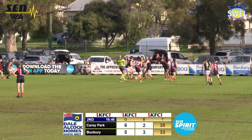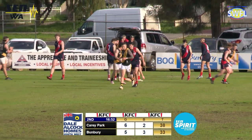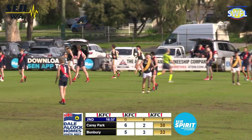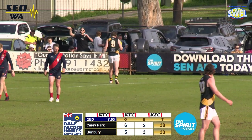And so far, so good as Woods goes up against Morris. It's one down there by Woods. Probably could have been tackled without the ball, but the umpire sees it the other way as he's paid a throw. And the big fella in, Denham King, will have the shot. Will have a shot on goal, about 35 metres out, pretty tight angle.